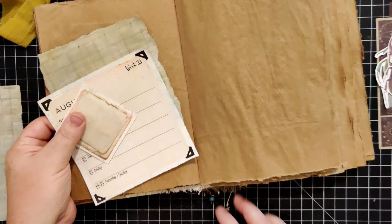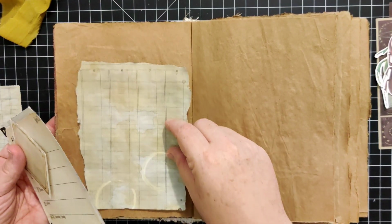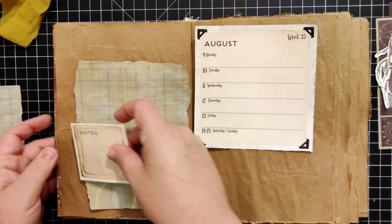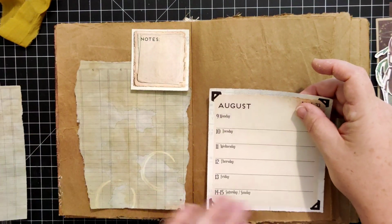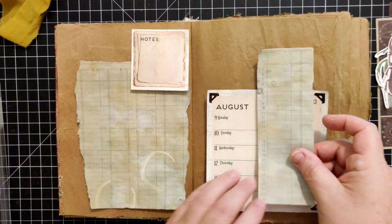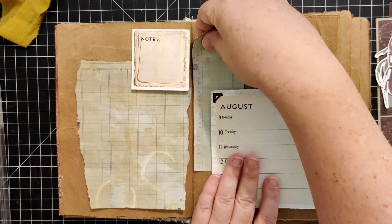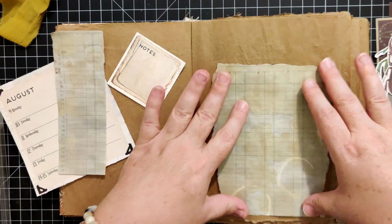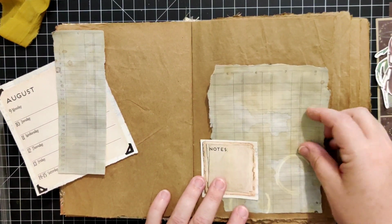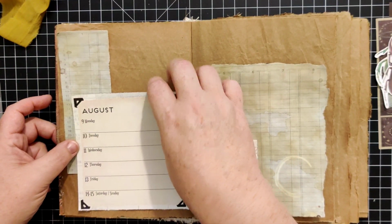Okay, so there's my little notes. Oh, bookmarks are maybe not gonna last forever in here. Okay, so we've got this. I've got notes here, maybe notes up here. Could put this down here. This could go like that. No, I kind of like this, maybe this one over here. And then notes can go anywhere over here. And then this could go like that. And this could go down here.